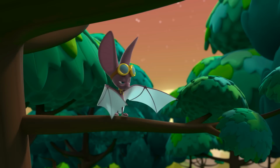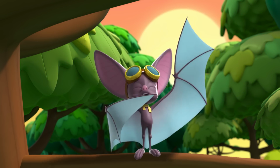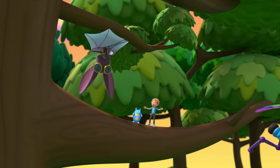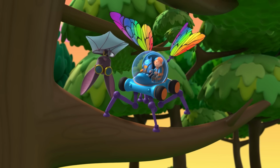Oh, look, it's bedtime. Fun flying with you, Blippi and Debo. You sleep upside down? Whoa! Bats are amazing. Bye, Matt the Bat.